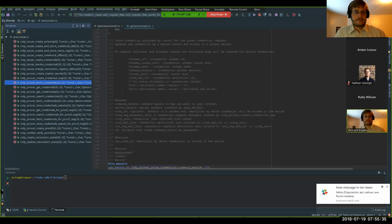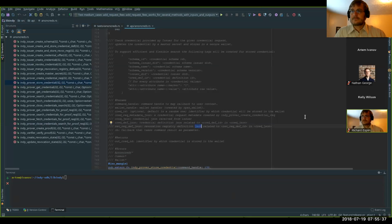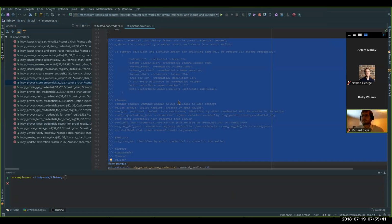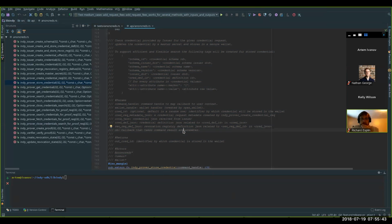Excellent. So our last demo today is Artem showing us the wallet filtering. We can see your screen. Okay, hello. I would like to tell you about changes that we have done in the anoncreds API.